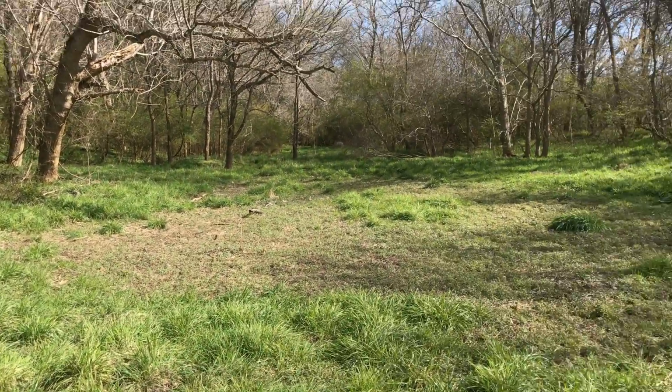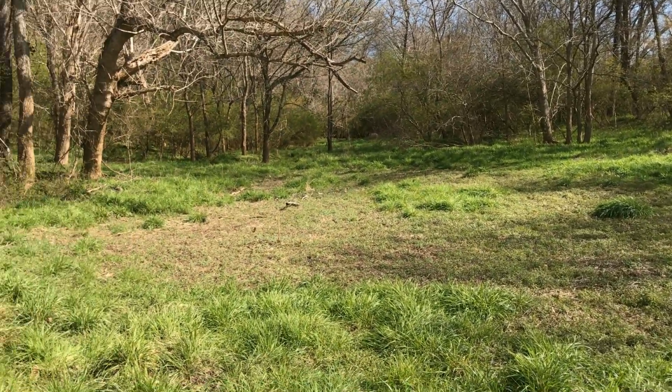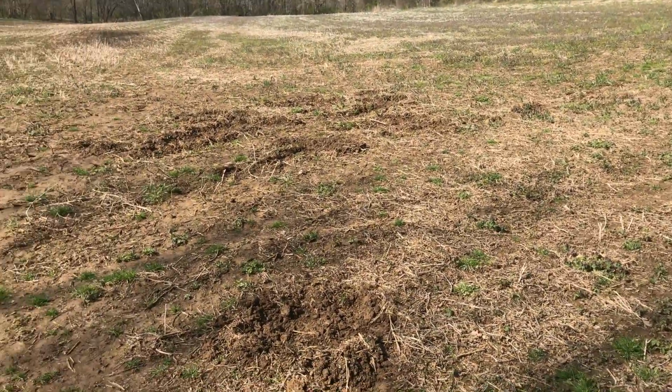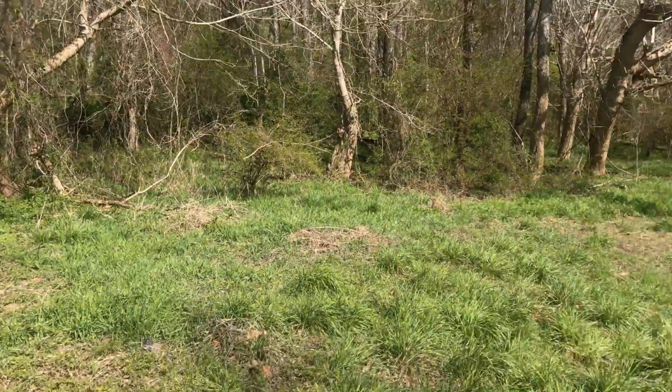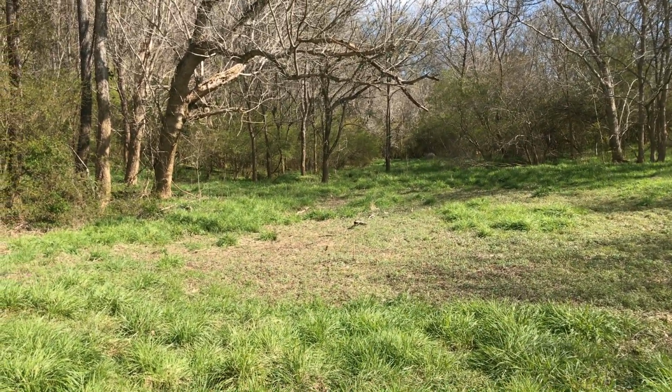Wouldn't be a bad spot to set up here during turkey season, especially right through this little area here. There's lots of tracks, and there's some rooting right here on the edge of the field. So of course this is out of bounds, but you've got all this where they're moving through, so it'd be a pretty good ambush location.